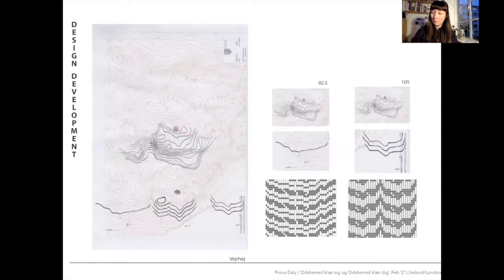And then another aspect of the design development is the glacial landscape. So I focused on the highest point in Odsherred, which is Verhoy, and I looked at a topographic map. I was quite fascinated with these different lines, but also the connection between the undulating hills of the landscape with an undulating twill weave structure. I picked certain contour lines on the map, and I wanted to translate them into a weave structure. So on the right, you can see where I've done that with two different lines, 92.5 and 105.